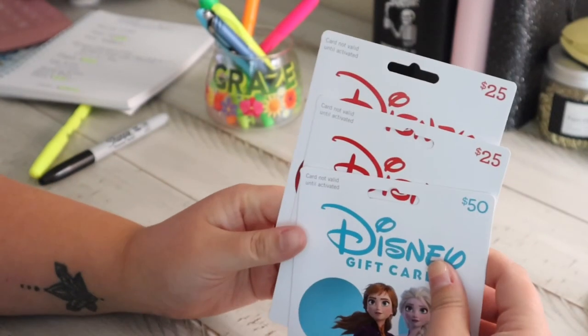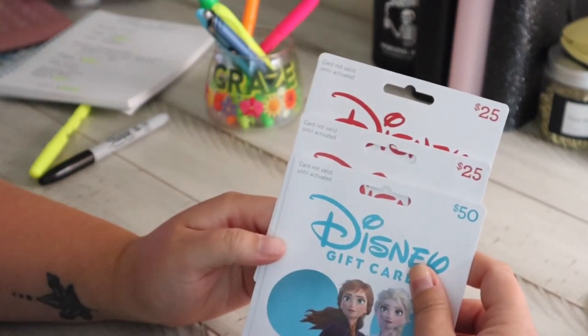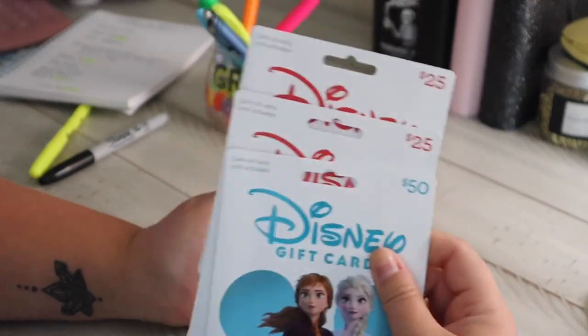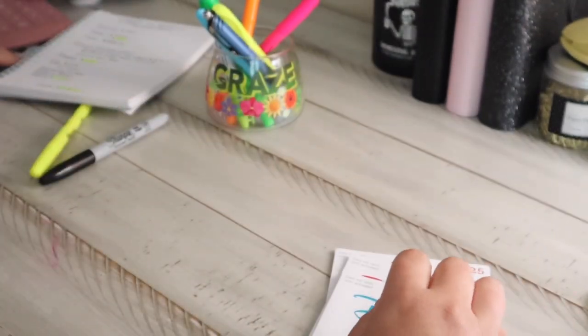So I just think Target is the easiest place to hack when it comes to Disney savings and getting the most bang for your buck. So $100 to put in the envelopes today. And then I want to talk about the Disney Visa.